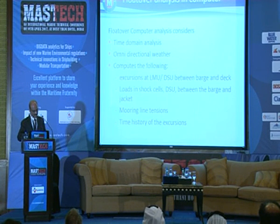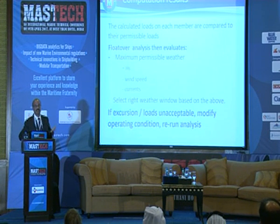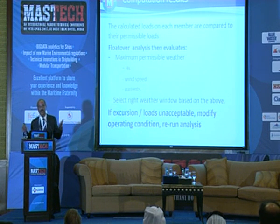We do a time domain analysis. We do omnidirectional for all weathers, and we find out all the loads. And what we do is we incrementally change the weather and find out the maximum loads that we calculate and compare against the permissible loads in a particular hardware.